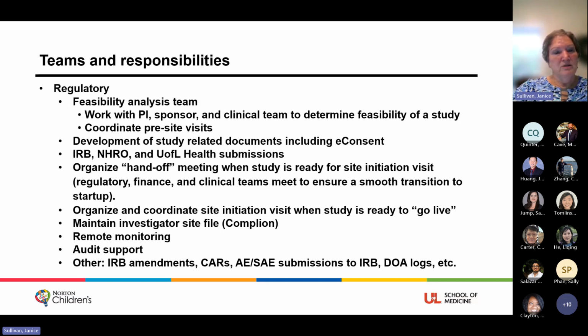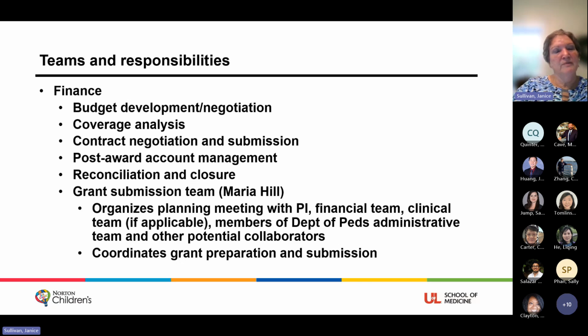The regulatory team also helps coordinate for remote monitoring and getting the monitor access to Epic to view patient data. They provide audit support, and then they do other things like IRB amendments, continuing annual renewals, adverse events, etc. So they're a very key team and important in their function. The finance team, which is overseen by Allison Turner, they do the budget development negotiation, they do the coverage analysis, contract negotiation and submission, post-award account management, reconciliation and closure.